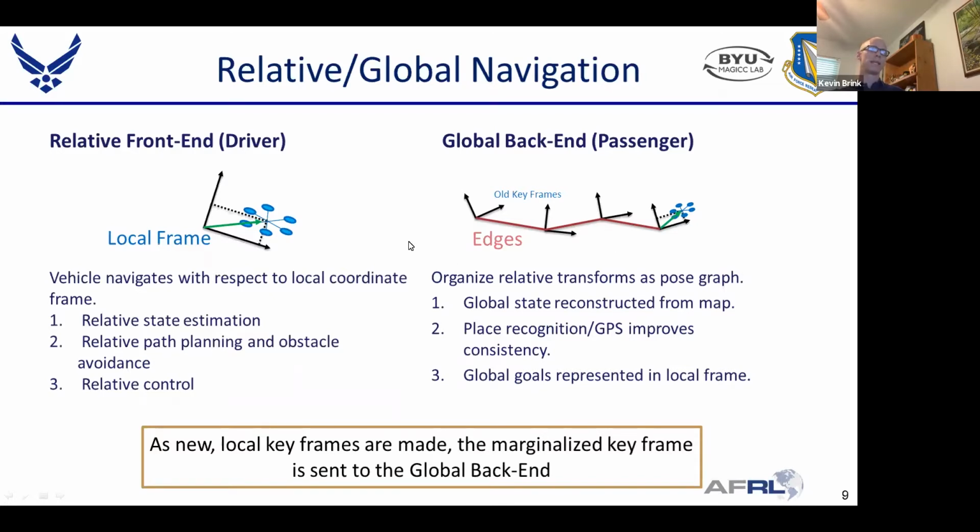The global backend is appending those edges together to keep track of more or less where it is in the world. If you get GPS measurements coming in, that can pin down those poses in the global frame and keep track more accurately in the world where the vehicle is. And if you know where you want to go in a world frame, you can plan out a path, map it into the current local frame, and then execute your control there.